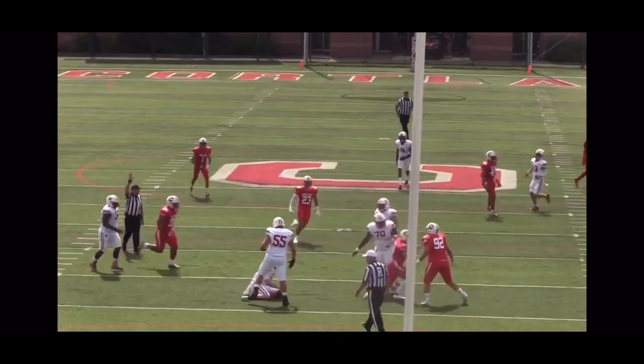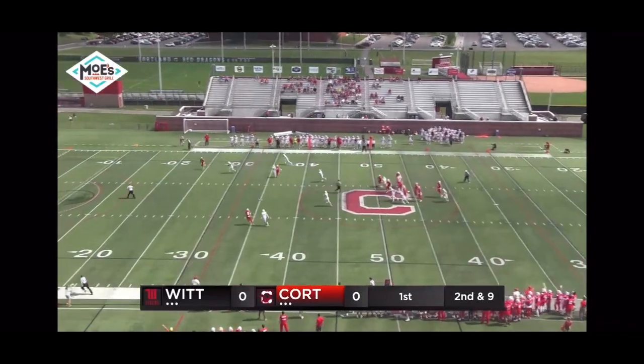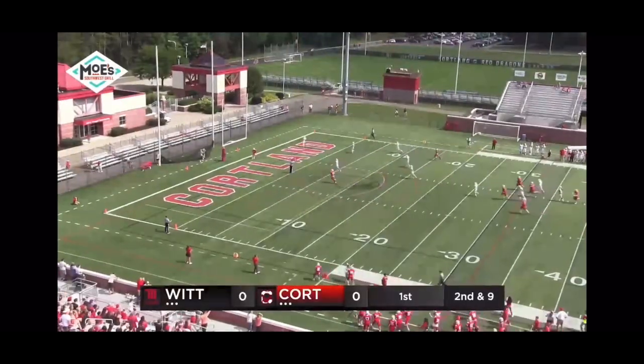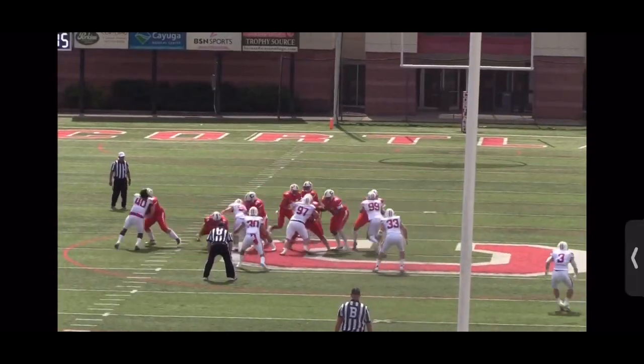Wittenberg unsuccessful. Side of Boyes, two receivers left. Play action. Boyes looking to air it out. He's got a man downfield. It is caught. Touchdown, Red Dragons, on the second play from scrimmage. Who other than J.J. Lapp?